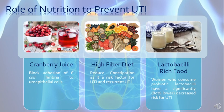Now, if I can just summarize the main points, we first talked about the immune system and its types: innate, natural, and adaptive acquired. Then vitamins as immune boosters: vitamins A, B, C, and D, followed by respiratory tract immune boosters: zinc, omega-3, vitamin C, and vitamin D. And the role of nutrition to prevent GIT infection: glutamine, arginine, and probiotics. Then the role of nutrition to prevent urinary tract infection: cranberry juice, high fiber diets, and lactobacilli.